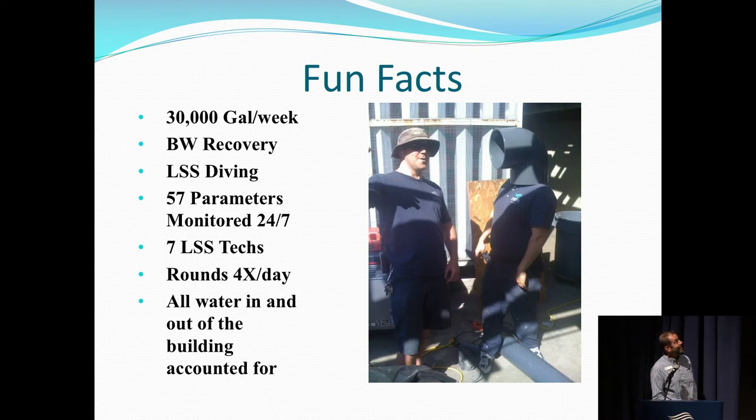Like I said, we monitor the parameters on Tropical Reef. Tropical Reef has 57 parameters that the building computer monitors alone. Whether it's filter flows, if the pumps are on or off, the ozone levels, the level of the tanks, all of that stuff goes into it. And those 57 points are monitored 24 hours a day just for Tropical Reef alone.